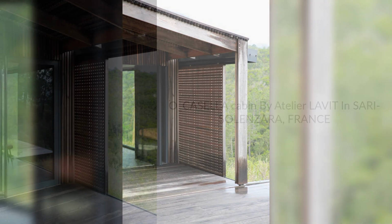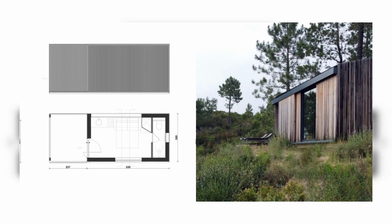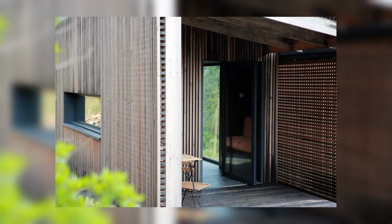This panel is conceived as a mashrabia, traditionally used to catch wind and for passive cooling, to protect the pergola and cabin spaces from the sun and to darken the room at night.